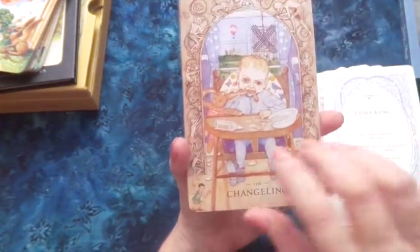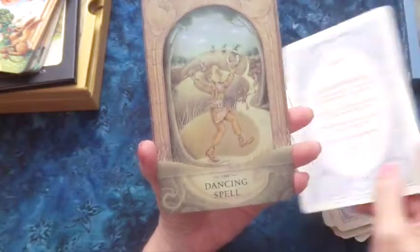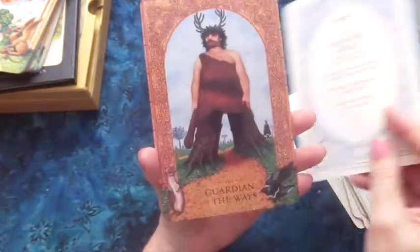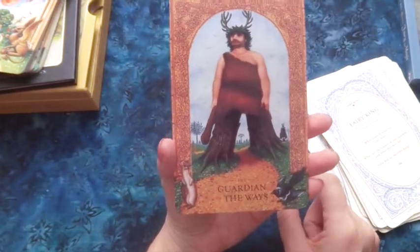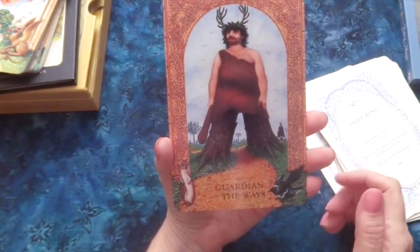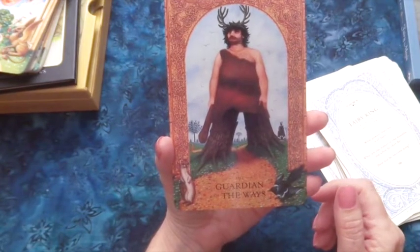the Changeling, this is one I don't keep in, the Dancing Spell, I don't have that one in there either, or the Guardian of the Way. I don't know why, I mean he's got a nice look. I guess I'll just stick them all in there. So there we have it. So that was the Fairy Magic expansion pack.